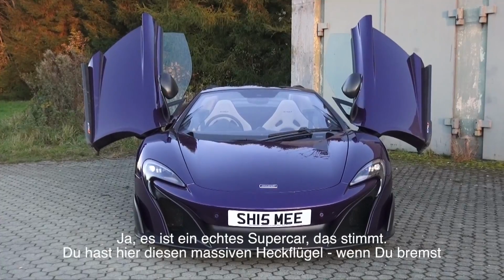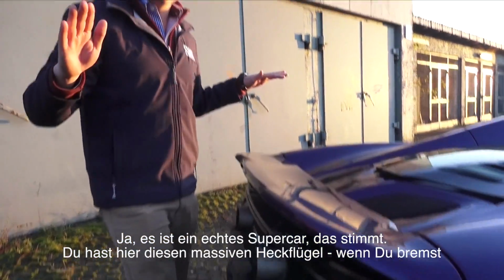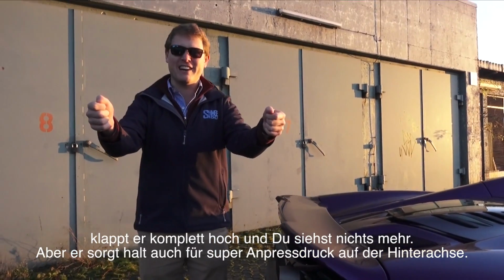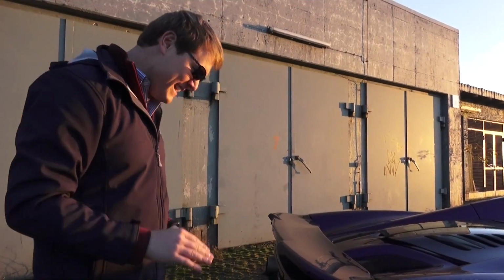It's a proper supercar. Then you've got this massive rear wing, which when you stamp on the brake, this whole thing comes up in the air, blocks your visibility completely, but you just feel the car sit down and pull you down to the ground and come to a stop insanely quickly.